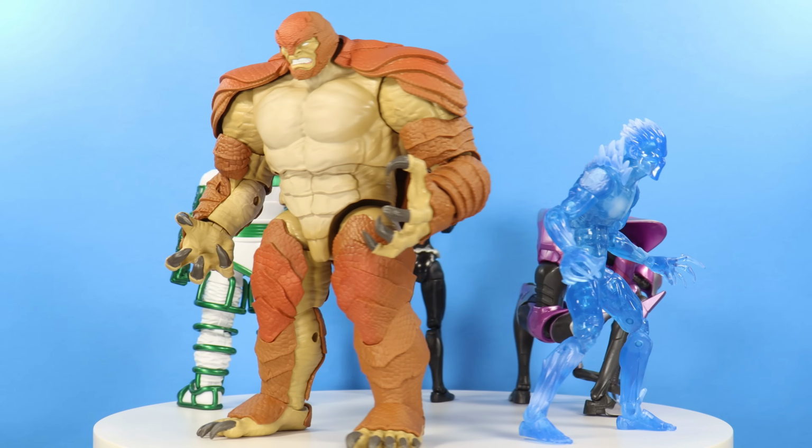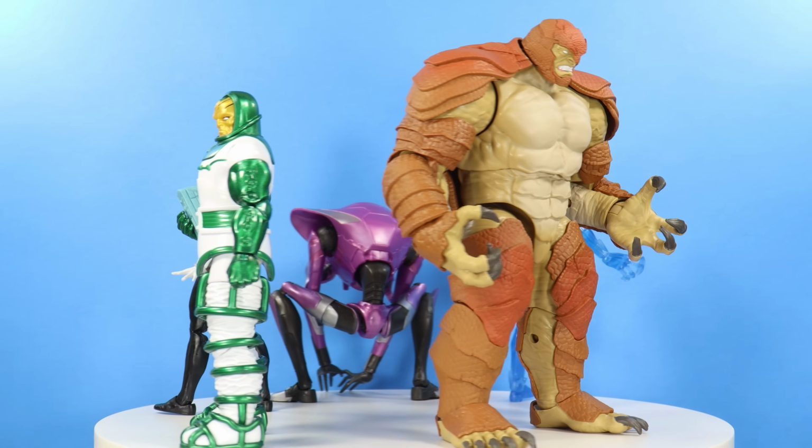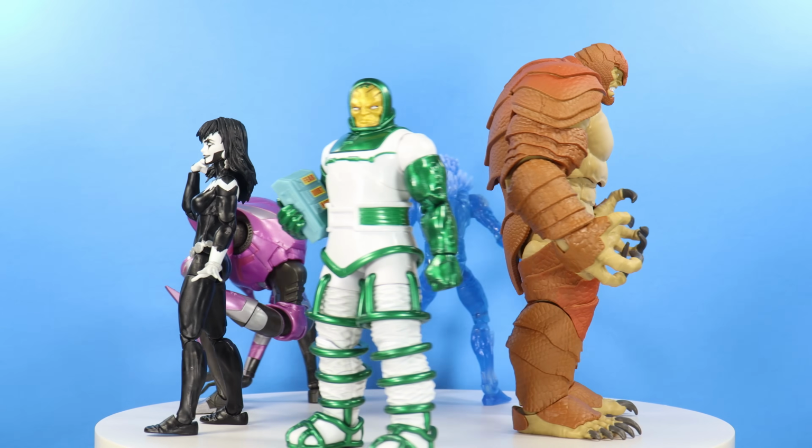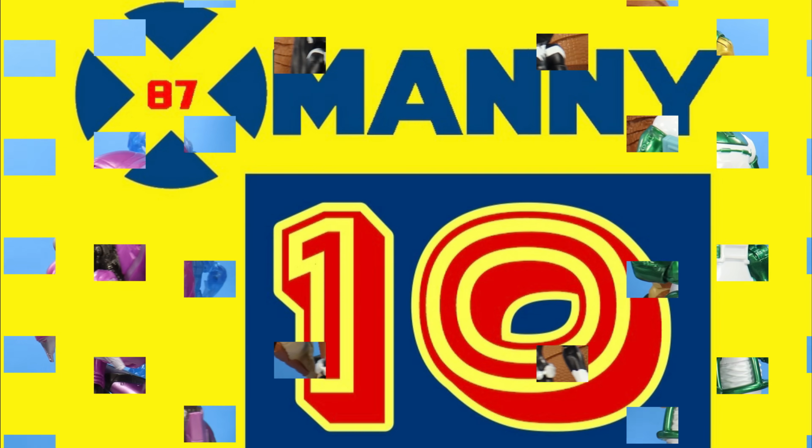And Armadillo hurts me not putting him on the list, but there was one BAF you'll see later that took his spot for me, and it was for a few major reasons. But this is one of their best BAFs ever made.